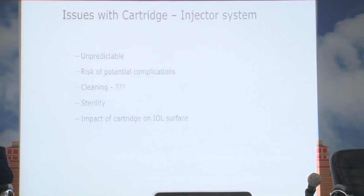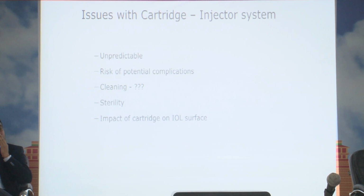So the importance of preloaded: why do we require preloaded at all? Most of these injector cartridge delivery systems usually behave in a very erratic manner. They are unpredictable. There is always a risk of potential complications, and for me the most important, when I rush, we have done a lot of dialysis, damaged the iris, damaged the bag, damaged the endothelium, because of their unpredictable behavior. Yes, cleaning has always been an issue, sterility is always an issue, and there is definitely an impact of the cartridge on the IOL surface.